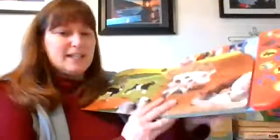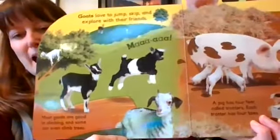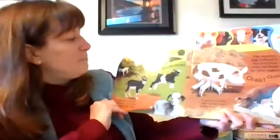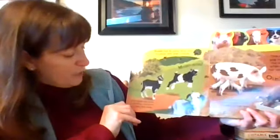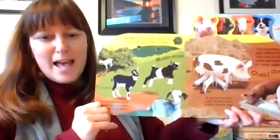So first we have goats. Goats say meh, meh. See the goats? Goats love to jump, skip, and explore with their friends. Most goats are good at climbing, and some can even climb trees. Meh.